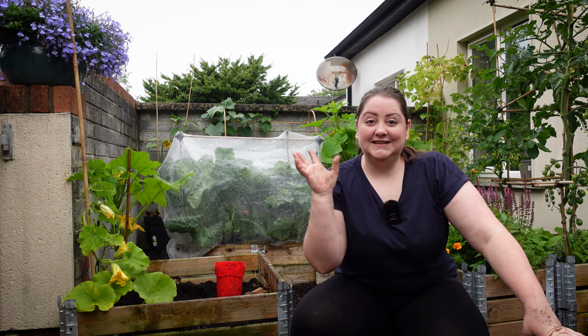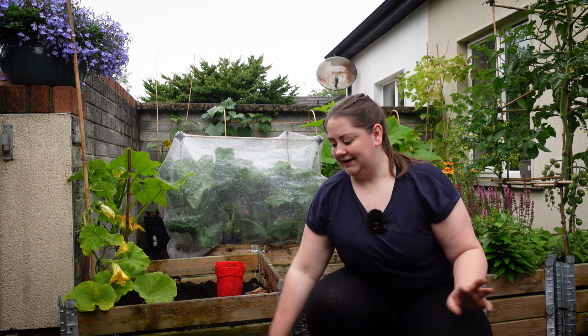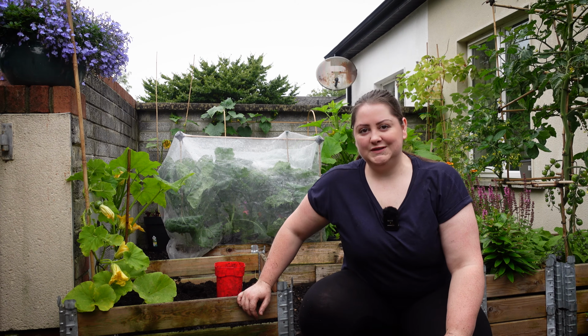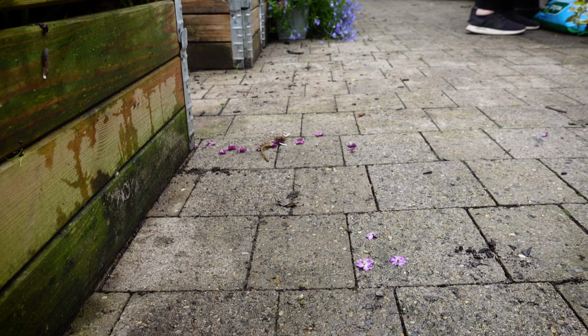I am absolutely covered in muck, so do excuse my appearance, but it's time to fix up the patty pans and give them a little bit of a boost of the nourishment. So we're going to go and do the grow bag. Well, it's not a grow bag, it's just a bag of compost that I have, and we're going to pop it just down here. Hopefully we can boost the nutrients in the patty pans and get a decent harvest off of those.